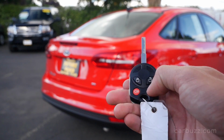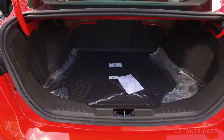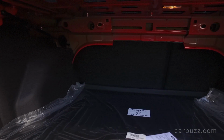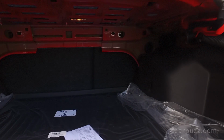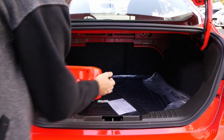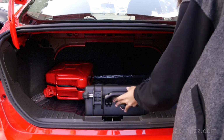Alright, well, so let's take a look at this trunk here. Now, like I said, you can get the hatchback, 5-door hatchback, for about an extra $1,600. But if you want the sedan, you're going to have just, again, this basic trunk, 13 cubic feet of cargo space, plus 60-40 split folding rear seats. Now, if it were up to me, I would go for the hatchback. I just like the look of it more. I think it's a more versatile car.